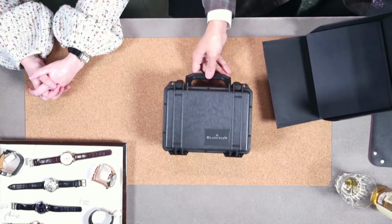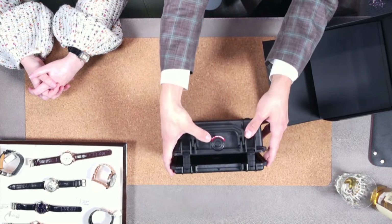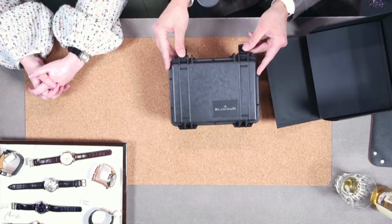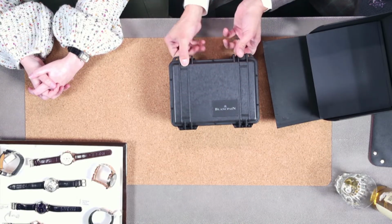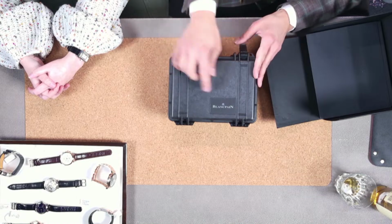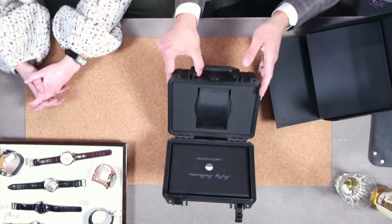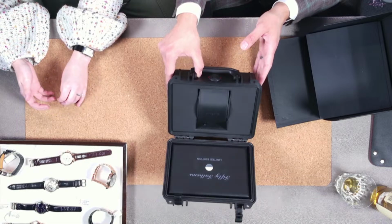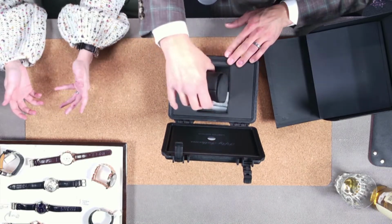Perfect. Like a legit, it's got your air escape valve there. It even says genuine Pelly case, which is a Pelican case. It has those super hard latches. It's got the watertight seal. We've got the Blancpain logo on there. Ooh, so this is for the mil-spec limited edition. We do have your travel pouch.